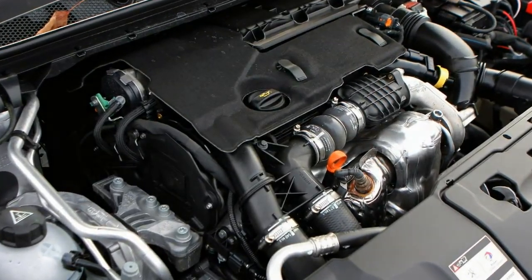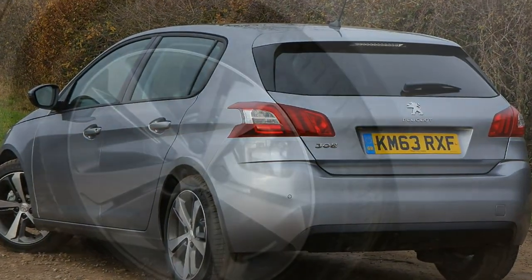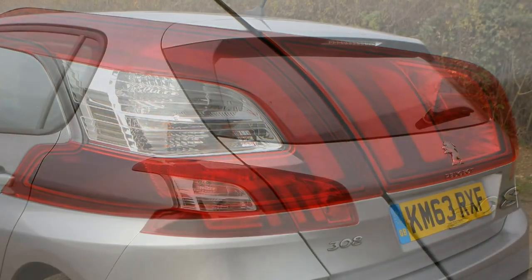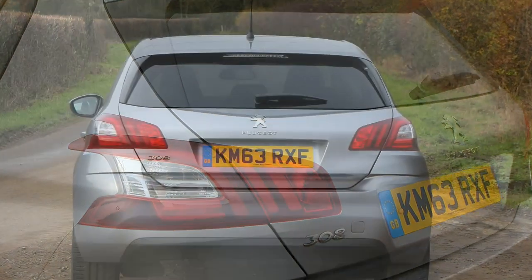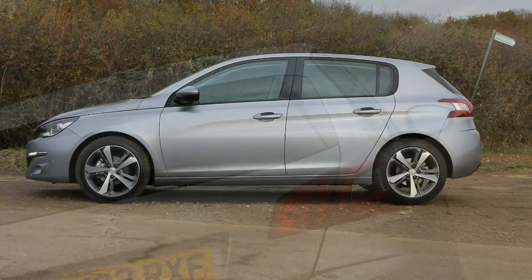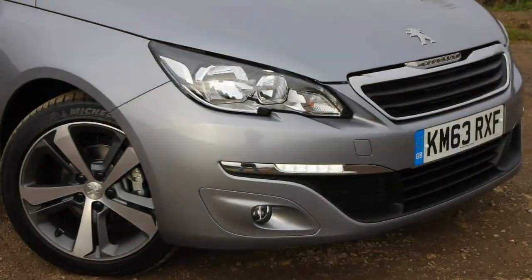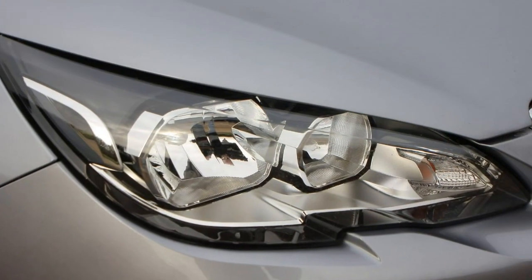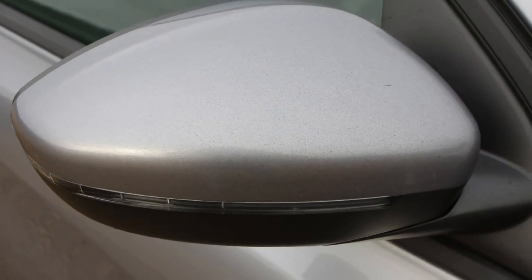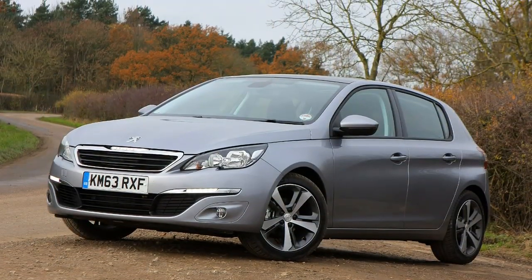Bottom of this range is the 1.6-litre 99 horsepower BlueHDi 100, which packs 254 Nm of torque and is the slowest of the options here, taking 11.3 seconds to get from 0 to 62 miles per hour and maxing out at 116 miles per hour. The punchier 1.6-litre BlueHDi 120 with 120 horsepower seems a better bet. It has a burlier 300 Nm of torque and a faster 0 to 62 miles per hour time, 9.7 seconds with the manual and 9.5 with the auto, with a 122 miles per hour top speed for both.